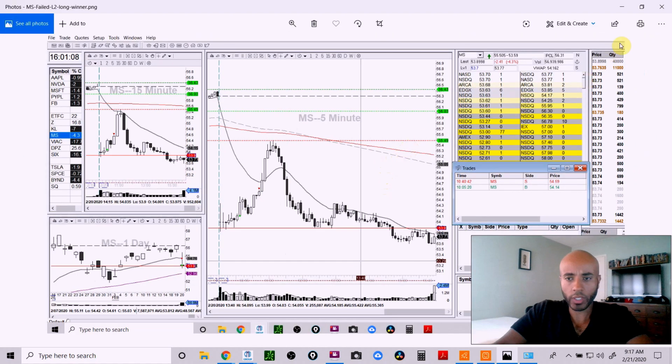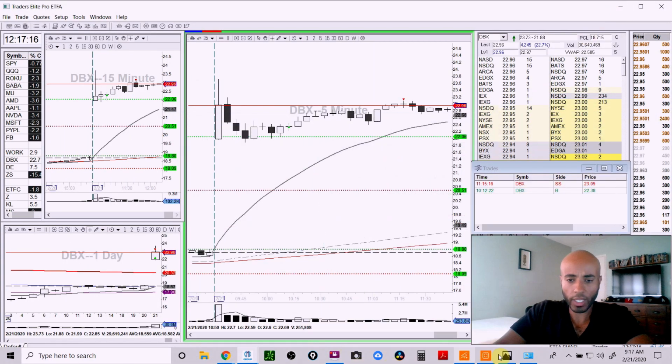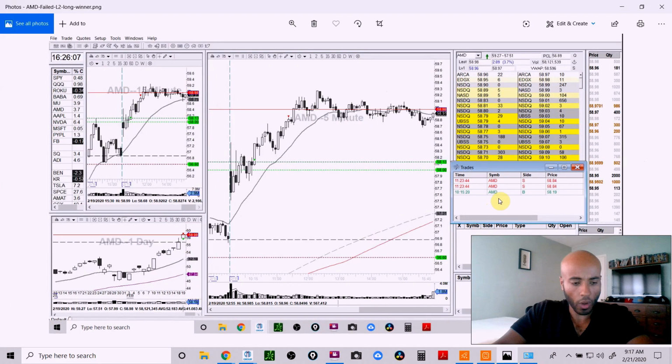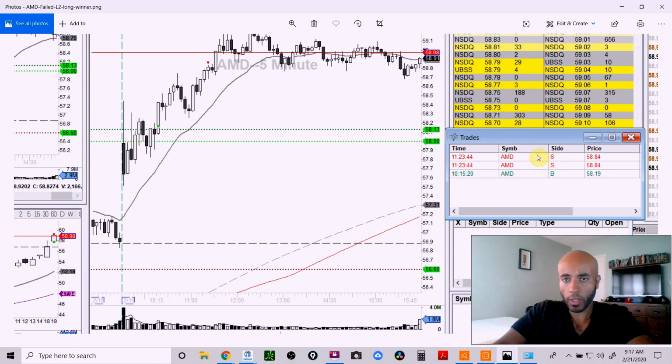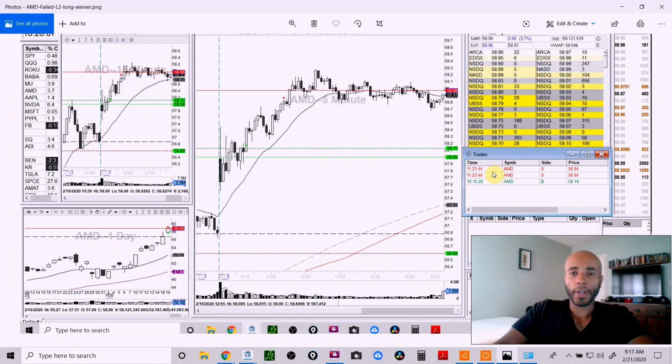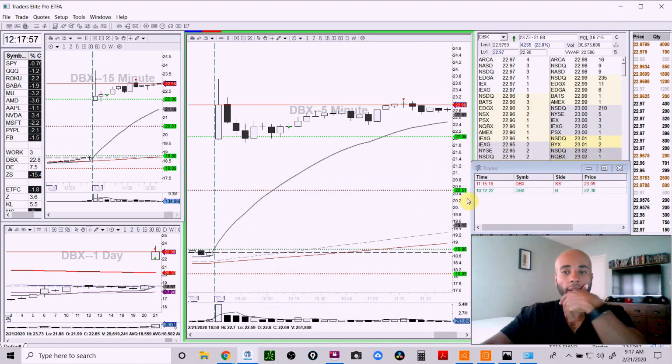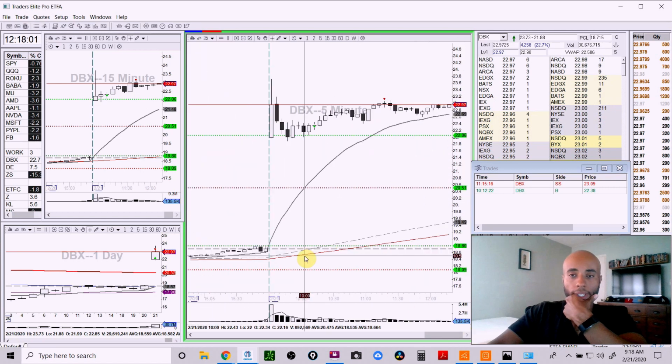So these were the trades today. On the AMD trade, actually, let me go back to the AMD trade. There are 2 sell orders here. That's because, considering that my stop was kind of tight, I did have a decent number of shares, and I guess it broke my sell order into 2, but I sold at 58.84. So these were the trades today. Very happy with the way the week turned out.